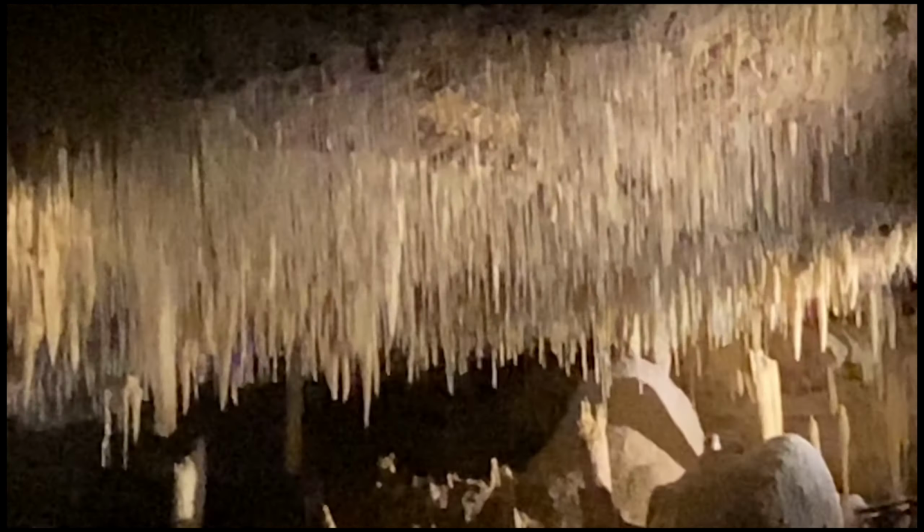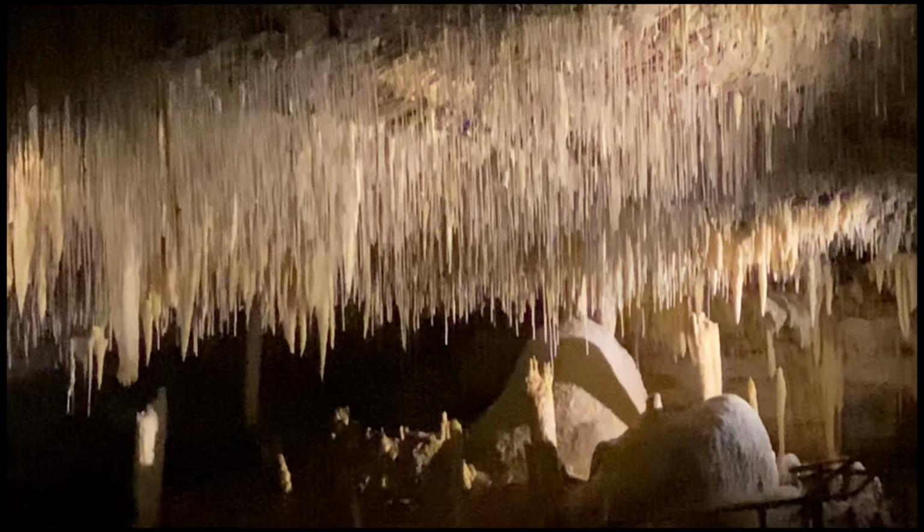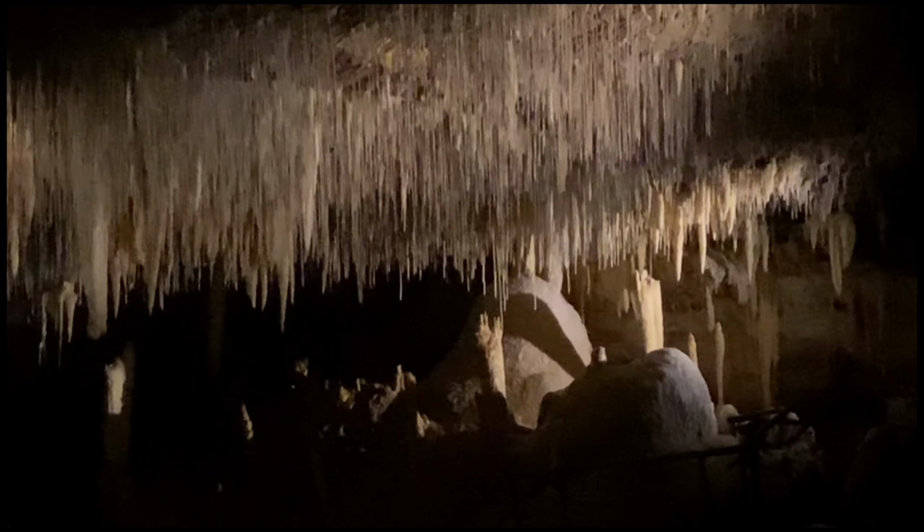I also noticed something. Yeah, what was that? One of the rocks looked like a rhino. Yeah, it's like cloud watching in here. If you use your imagination, it looks a bit like everything.